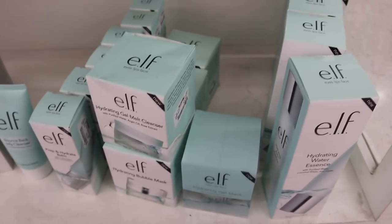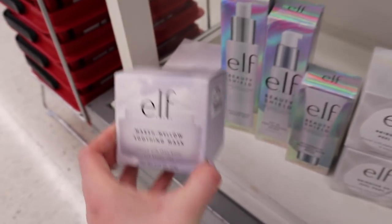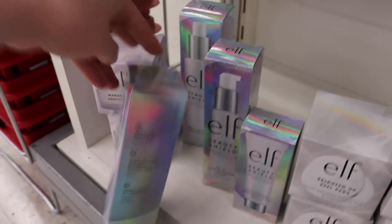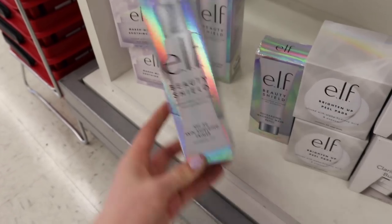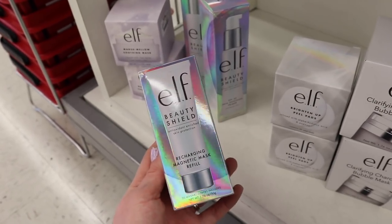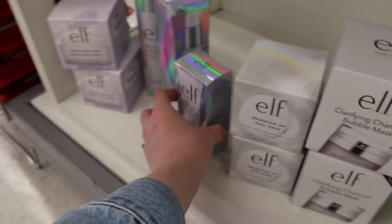The heck, I was walking out and I just see all of this elf that has been hidden for me. They have the Marshmallow Soothing Mask for $4.99. The Beauty Shield Daily Defense Makeup Mist, $2.99. The SPF 50 Skin Shielding Primer for $4.99. The Recharging Magnetic Mask Refill. So if you ever bought that magnetic mask with the whole kit, the refill is just $3.99 here.